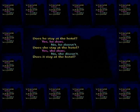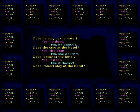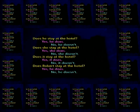Does it stay at the hotel? It is maybe the dog, maybe the cat. Does it stay at the hotel? Yes it does, no it doesn't. And does Robert stay at the hotel? Yes he does, or no he doesn't. Notice that the short answer, yes he does, no he doesn't, is very common. And also notice that the base form of the verb is in the question. Do you stay? Stay is the base form of the verb.